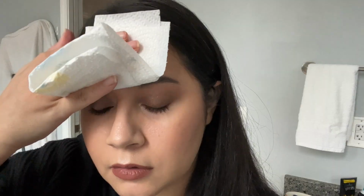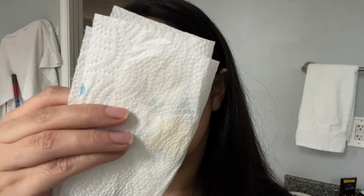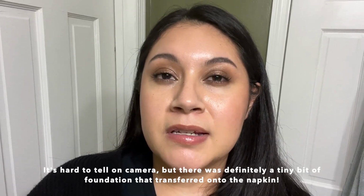And as far as the transfer resistant claims go, I did test that out with a napkin, so I'll insert the footage, but it was kind of transfer resistant, but not completely. I did see a little bit of foundation rub off onto the napkin. So not fully transfer resistant in my opinion. Then again, I don't have any foundations that are, even the ones that have claimed to be transfer resistant have never actually been. So just something to keep in mind. This might work for you if you have normal skin. My oily combo skin doesn't seem to like it, but I'm gonna see if I can make it work anyway.